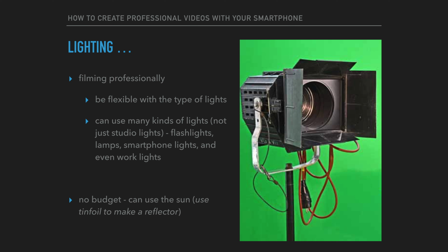You can use flashlights, lamps, smartphone lights, and even work lights. You can buy work lights at the local hardware store that have LED light options, or you can buy the older and inexpensive halogen work lights and swap out the hot halogen bulbs for a modern LED bulb. Work lights throw out a lot of light and can be used to create a general light level as well as to light larger areas such as the backgrounds. If you have no budget whatsoever, you can always use the sun and perhaps some tin foil to make a reflector, and this will provide you with greater control.